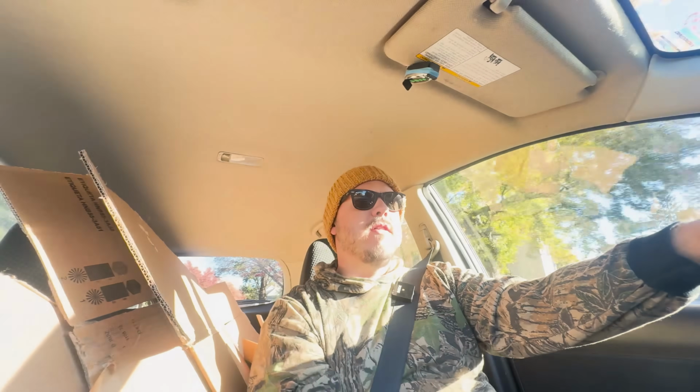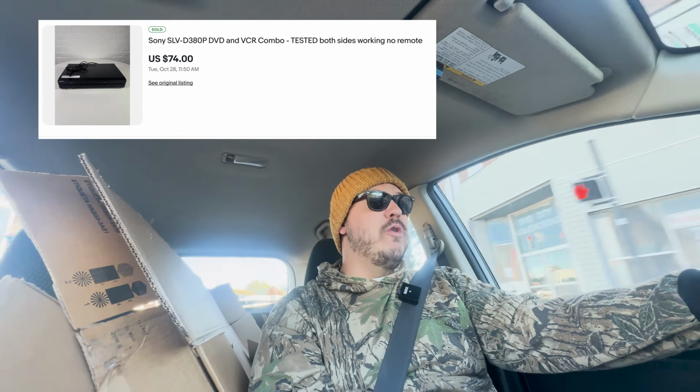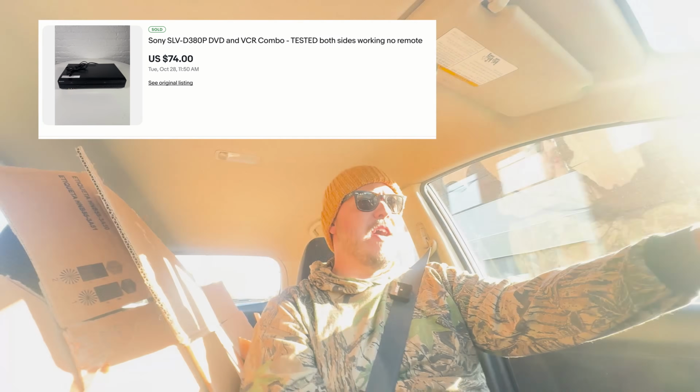I found a VCR DVD combo. This is when watching content of other resellers really pays off. I found a Sony one at the thrift store, Goodwill, for $12. And I knew instantly, I'm like, okay, that's a clean combo unit and it's a Sony. I listed this and I'm not even joking, within an hour, this thing was sold. I wanted this sucker to move. So I priced it $75. I knew that was a good price, especially for a tested unit.